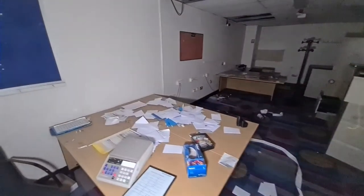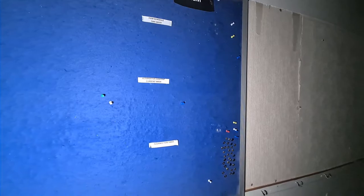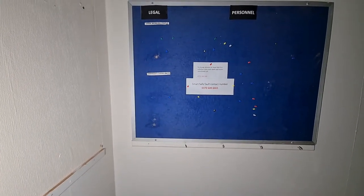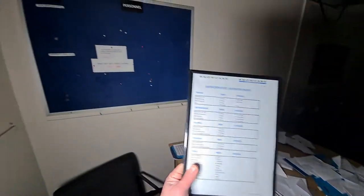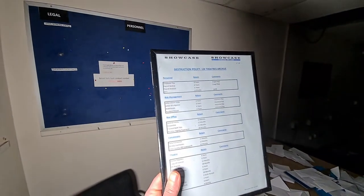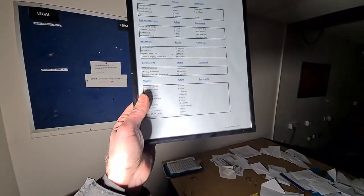Another office. This is a big one. Coronavirus. So it can't have been closed that long, because it's got coronavirus on the board. Film schedule this week, alternative content current week, advanced film times, smart safe vault contact number, legal personnel, legal work status, certificate expiry dates. Oh, chocolate. We have distribution policy, UK Theatres Archive, Showcase Cinemas.